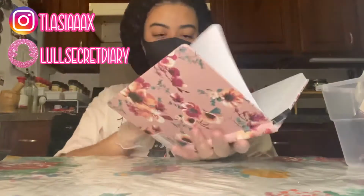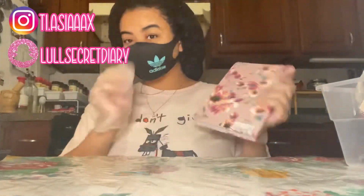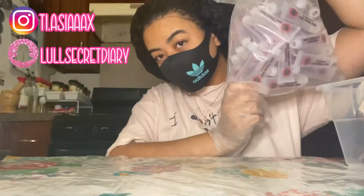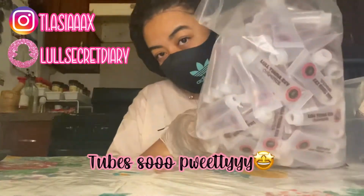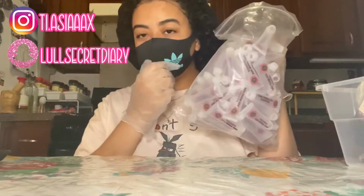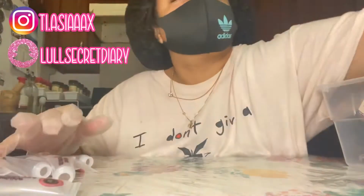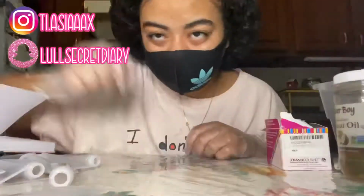I'm showing y'all this little journal. This is where I put my recipes for my lip glosses, where I write them down so I can always have exact measurements. Showing y'all my little bag of lip gloss tubes. By the way, I'm going step by step with this, you guys. I'm showing y'all everything. I got my little coconut oil.